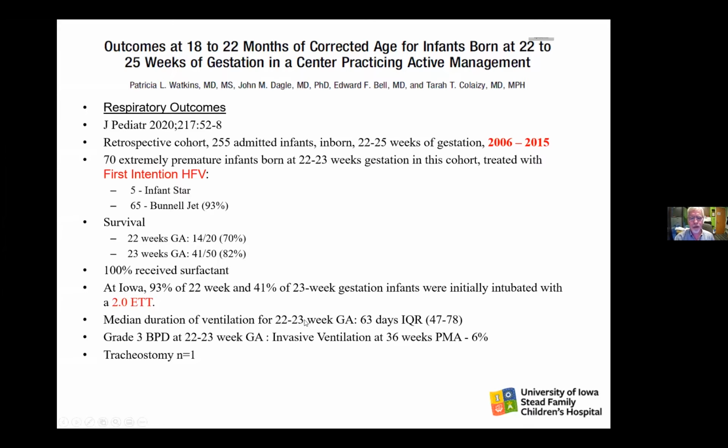And if you again think about it as post-menstrual age, 63 days is 31 weeks. So at 31 weeks post-menstrual age, half of these babies are now off the ventilator.